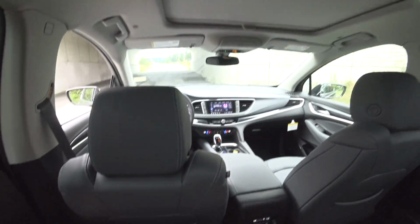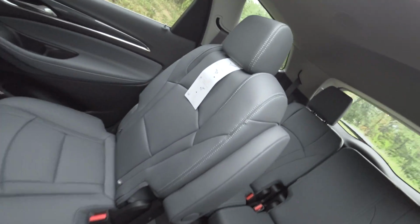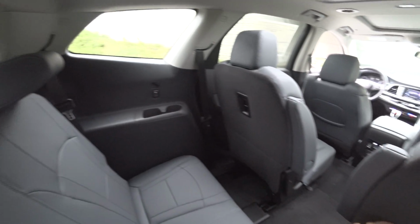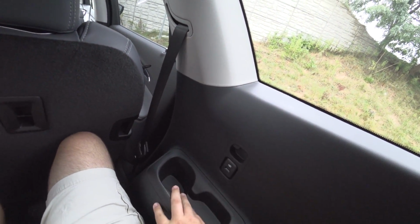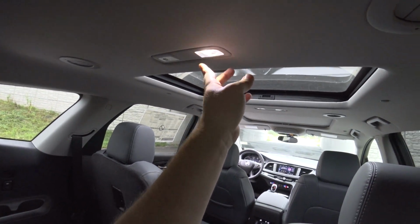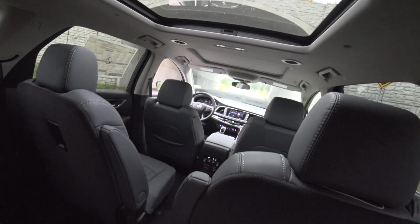Nice back seat area. Tons of room, got a nice sunroof back here. And then, just for reference, I'll go ahead and climb out in the way back. I'm 5'9". I still got a pretty decent amount of room back here. You do have some USB charging on both sides, the two headrests, of course, some nice reading lights. You have your own vents. It's pretty cool. Definitely very roomy.